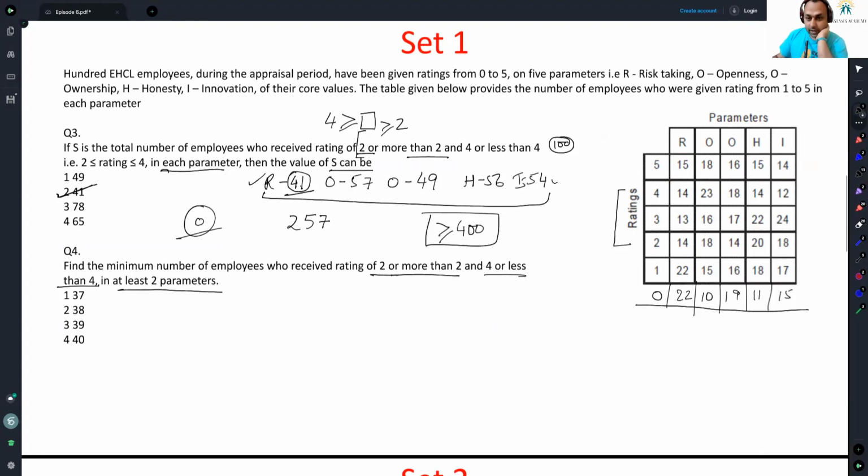We've already got a count of people in each of these parameters. So there are 257 ratings that we have to assign. We want to give the rating of 2 to 4 to the minimum number of employees in at least 2 parameters, which means if I give them one such iteration, it is okay. So let me give one such iteration. I am left with 157 such ratings.